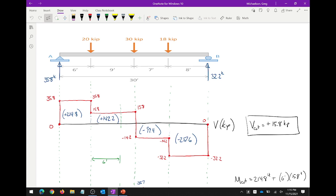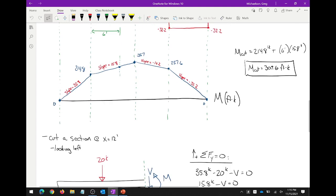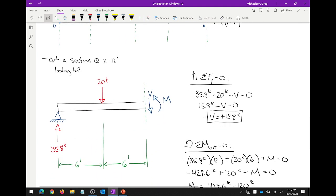Well, what happens when we cut a section? When we cut a section, this is what we have, and probably what we're talking about is this right here, where if we have the beam and we cut a section and we look to the left, our sign convention says that downward shears are positive.